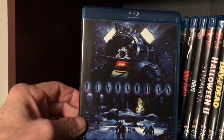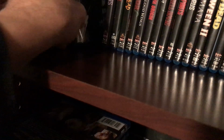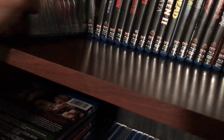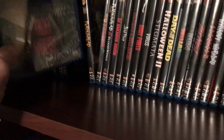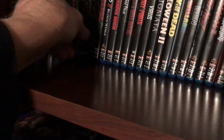Here's Leviathan. Here's Cycle 4. These are the non-collector's edition. Here's Scarecrows. Here's Our House. Here's Pumpkinhead. This is a collector's edition, but no slip. I do have it with a slip, which I'll show later on.